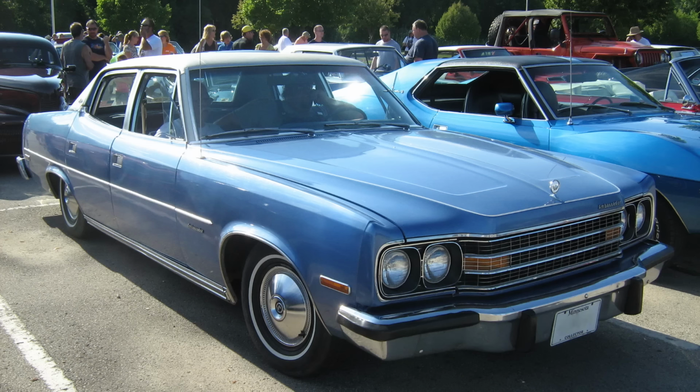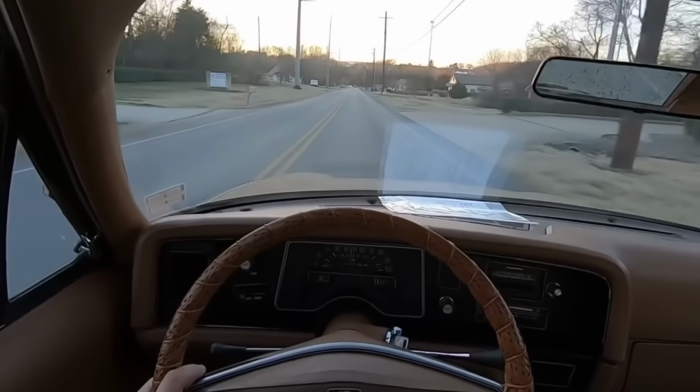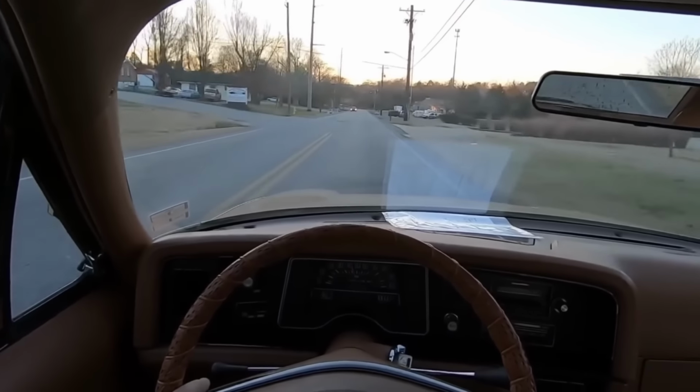Nowadays, these are some very unique cars that hardly ever pop up at a car show, and I'm sure they get lots of attention when they do. And there you have it, a video dedicated to the final generation AMC Ambassador, AMC's longest flagship car ever built.